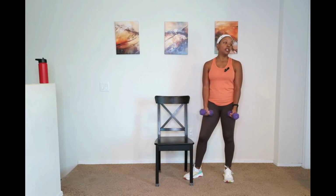Once again, 10 repetitions of that move, because that one's bilateral. You're doing both arms at a time. Do your 10 repetitions, take about a minute break, and then come back. My beginners, you can start with 2 sets. My more advanced or intermediate people, do 3 to 4 sets, whatever works for you.